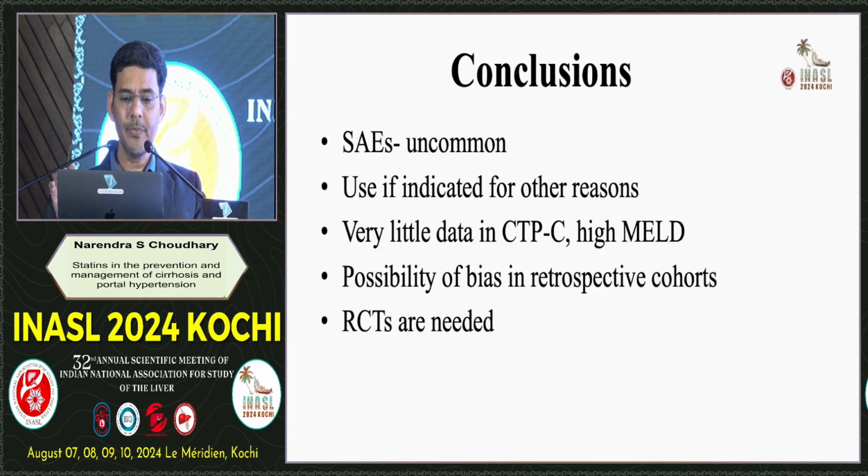So I conclude, what we fear is the adverse event, drug-induced liver injury. It happens, but it is rare, very uncommon. Currently, if there are other indications like persistently high LDL or coronary artery disease, use is definitely indicated. There is very little data on sick patients, Child C or high MELD patients. There is possibility of bias in retrospective cohorts, but up to compensated cirrhosis with high LDL, I am happy to use. RCTs are needed. Thank you.